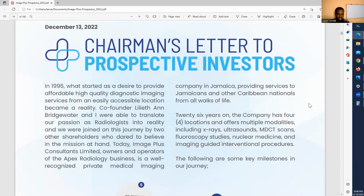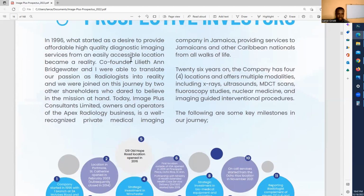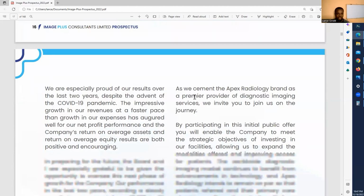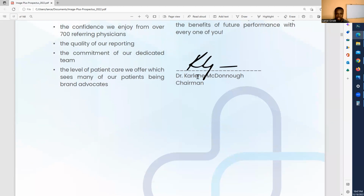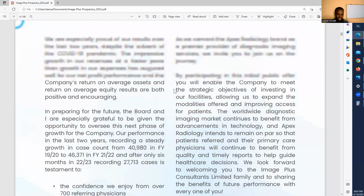Chairman's letter: in 1996, what started as a desire to provide affordable, high-quality diagnostic imaging services from an easily accessible location became a reality. The co-founder, Elliot Bridgewater. So we'll look at who the chairman is. That is one of the co-founders, Bridgewater. Well, let me look. So the company started in 1996. The chairman is Dr. Carlin McDonough.